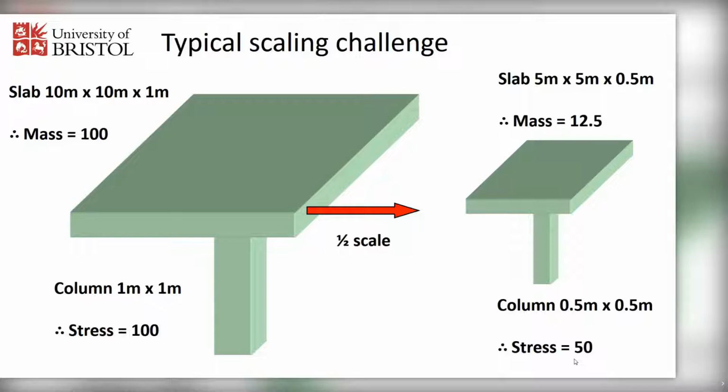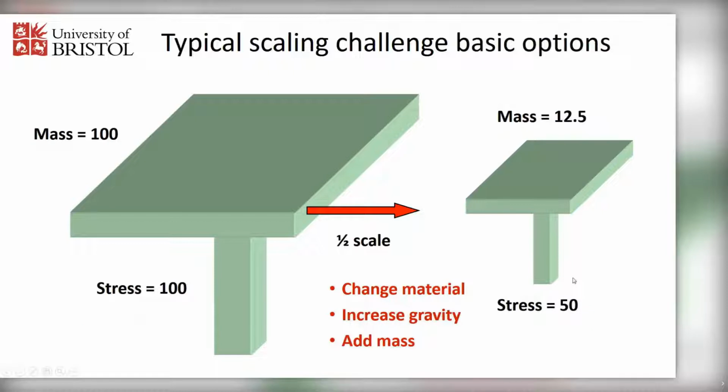And in this case, I've just looked at stress. We're also interested in time, velocity, pressures, forces, lots and lots of things as part of this problem. And we're trying to achieve all of them and get them all right at the same time. So there are some ways of dealing with this when we go down to scale models.